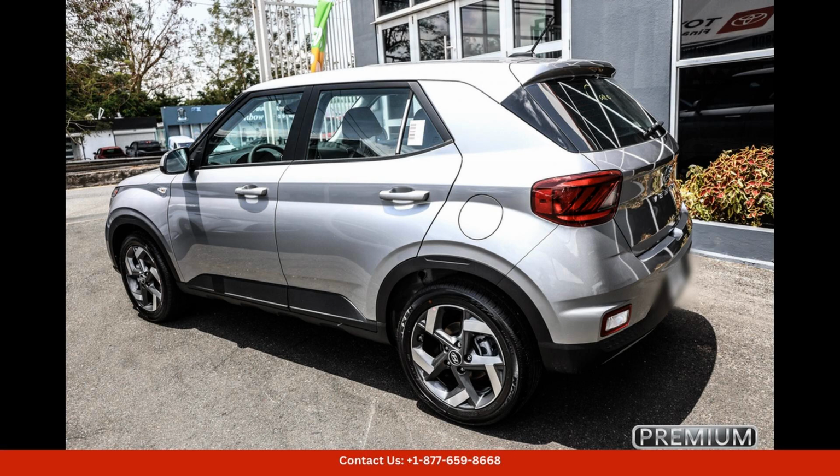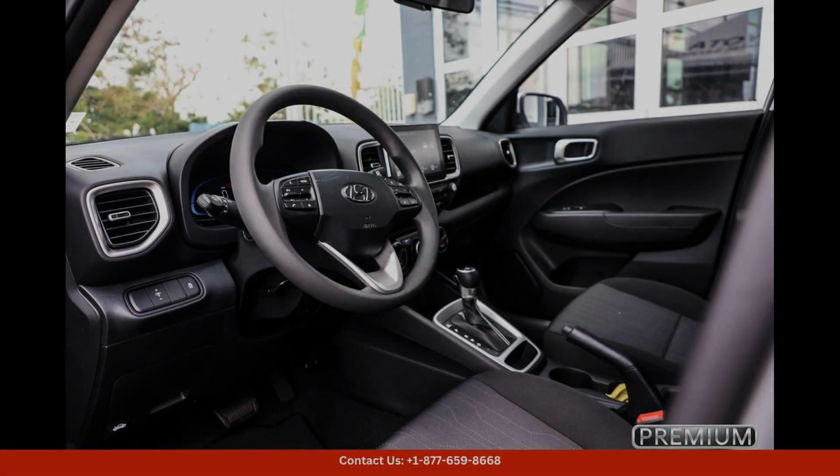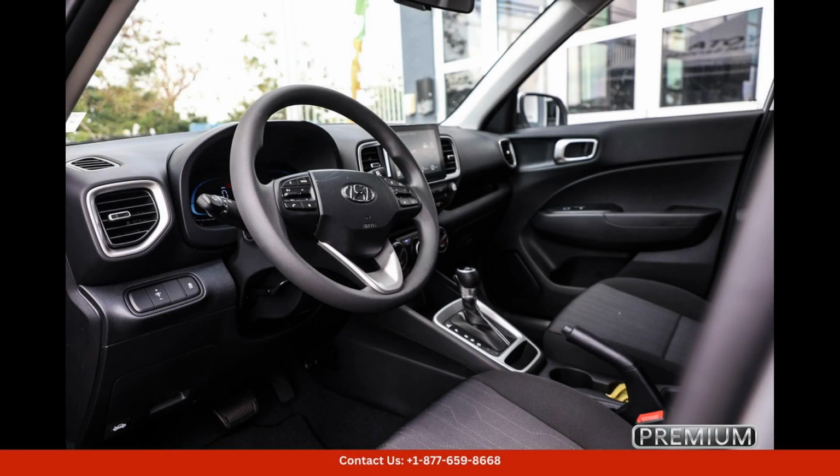experience. The interior of the Hyundai Venue is spacious and comfortable, with plenty of room for passengers and cargo. The car is loaded with advanced technology and safety features to keep you connected and protected on the road, whether you're running errands around town or heading out for a weekend adventure in Bayamon, Puerto Rico.